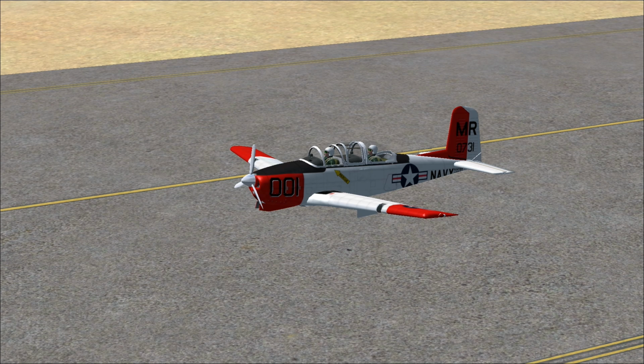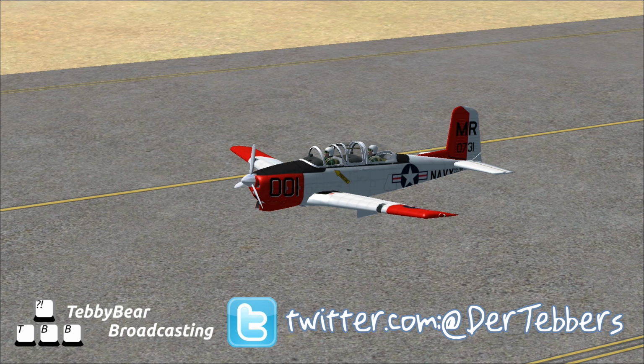The Beech T-34 Mentor. I can walk away from this, so yeah, I'm calling it good. I'm calling it good. Someone call a fire truck. Maybe a medic.